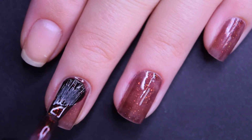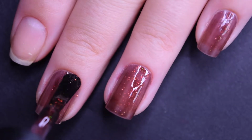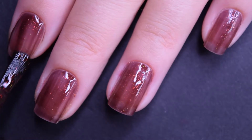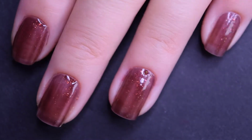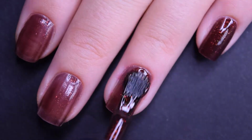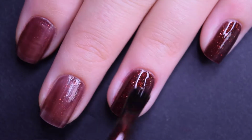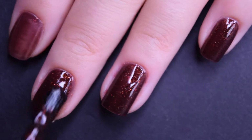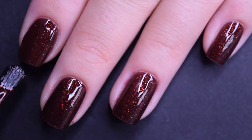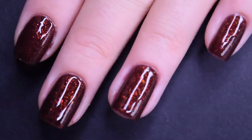It is a little bit sheer and a little bit streaky here on this first coat, so I am going to go in for a second coat. But you do get a ton of these little tiny flakies out with each stroke. So here is the second coat. For me, this covers completely in 2 coats, but it is in a little bit of a jelly formula, so you might end up needing 3. This one dries pretty glossy, but you will want a top coat either way. So there's 2 coats.